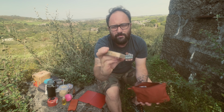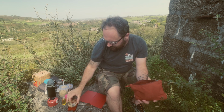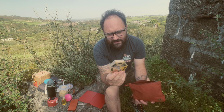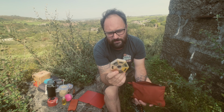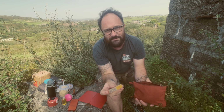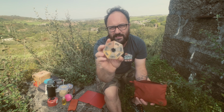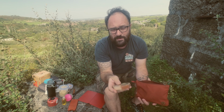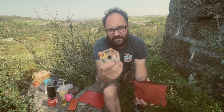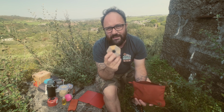I have my pillbox full of herbs and spices. And this is great if you don't want to take out a massive jar of spices. You can split these up into 7 different varieties, but there's so many different types of pill jars out there. This is waterproof, airtight. This is a great one. I've labelled up what's on it. But what you can also do if you're cooking for more people is you can have everything you need for one dish in that. You can just dump that into whatever you're cooking.